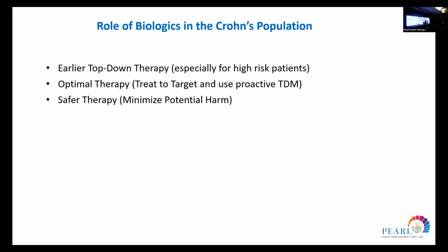What about the other role? It is optimal therapy. So you'll see, and I'm not going to present clinical trial data for immune modulators as much, but I'll present data on biologic therapy. You'll see that biologic therapy allows us to actually achieve clinical response rates earlier and in a higher percentage of patients. And mucosal healing also occurs more so with biologics.